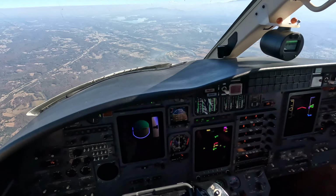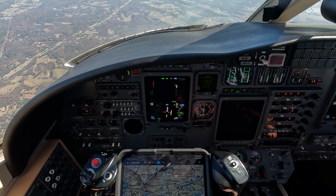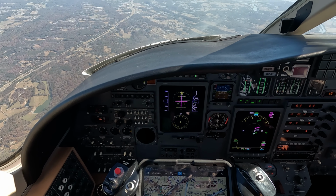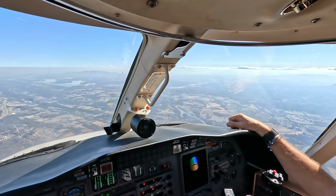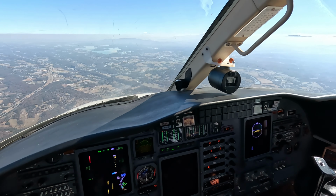Okay. 6,000, heading 200. Never 5035, Knoxville departure, you are radar contact. Climb and maintain 8,000. Climb and maintain 8,000, Never 5035. Never 5035, turn left heading 140. Left turn 140, Never 5035. Number 5 Kilo Sierra, turn right direct Gatlinburg, field 2 o'clock, 100 miles.